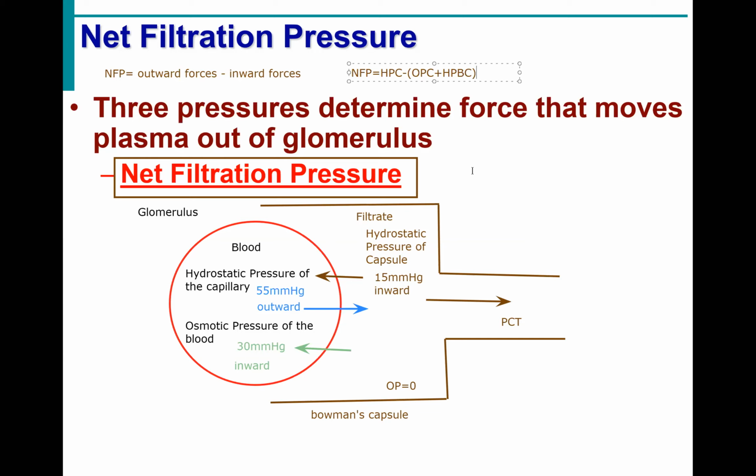And if we do the math on that, it is going to be 55 minus 35 plus 30 plus 15, which of course equals 55 minus 45, which of course equals 10 millimeters of mercury. And of course it is a positive 10, which, as we know, means it is an outward force. So our net filtration pressure is going to be a positive 10 millimeters of mercury, and it is going to be an outward force.